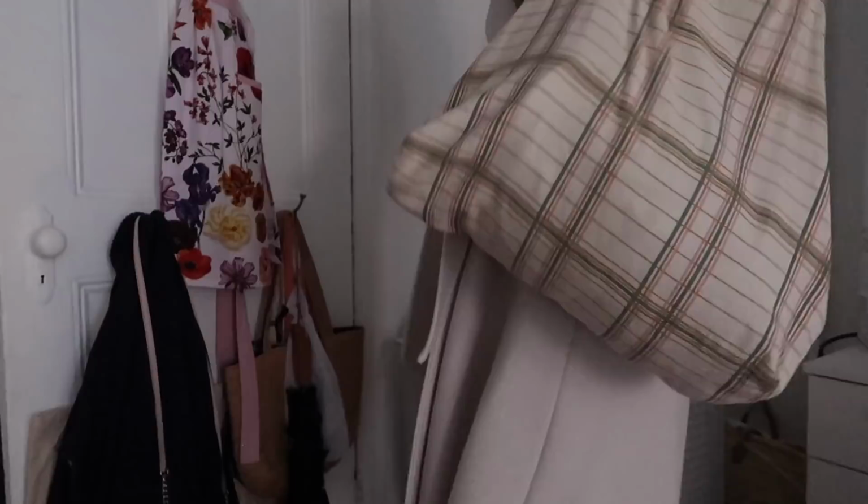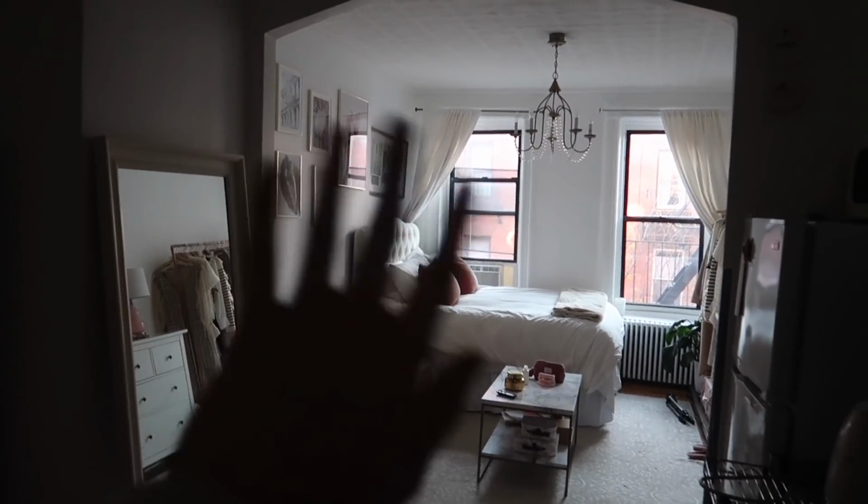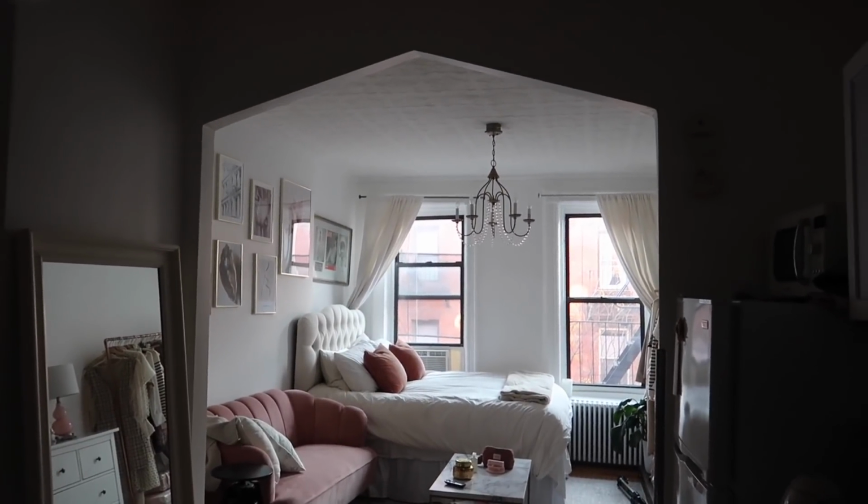Lastly, before I left, I took out my trash because adult things. I live 5 flights up, so it's better to take it out when I'm already going down the stairs. And then I said goodbye to my apartment for the day.